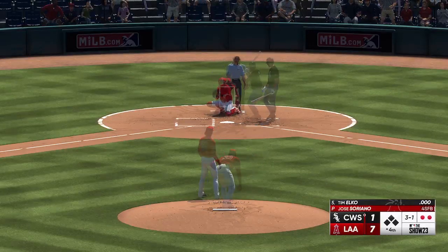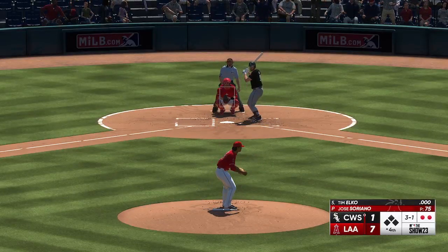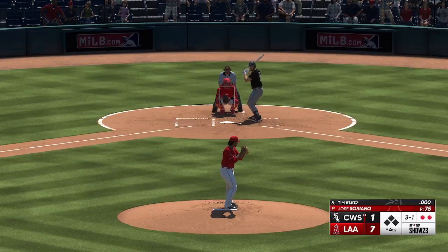Next offering upstairs. I can't play around with him here. It's a 6-run lead at this point. Got to attack hitters even if you give up a solo shot.